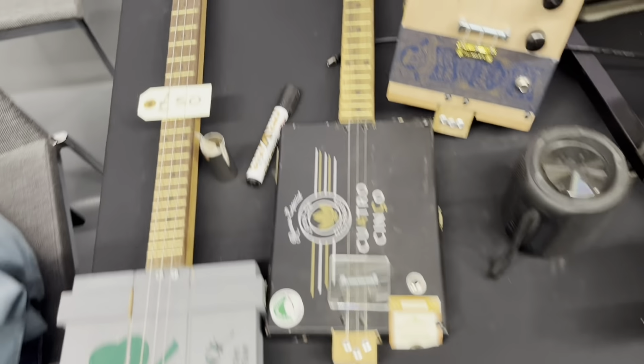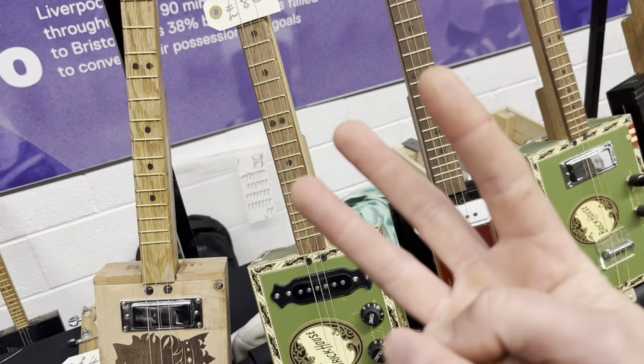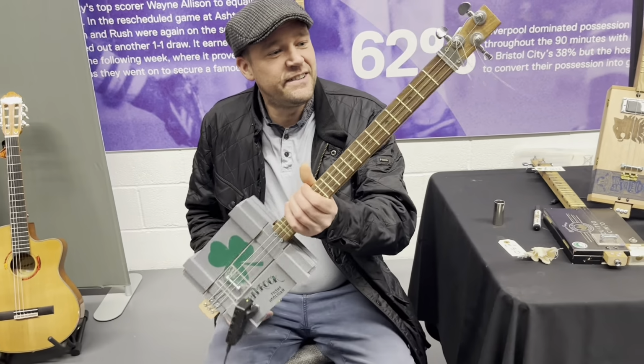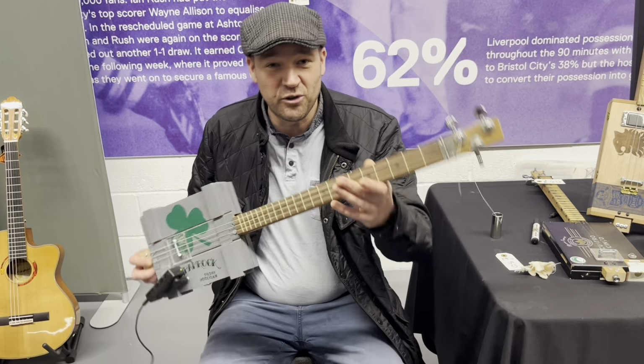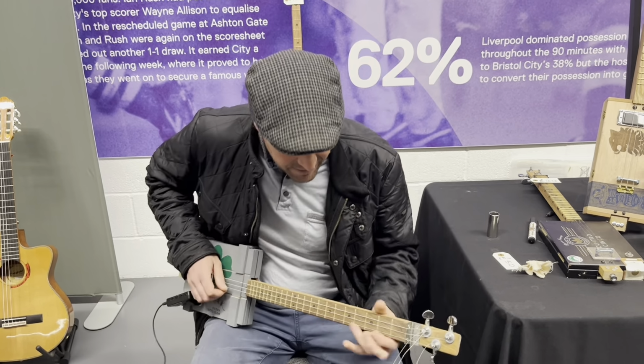Look, just look at these though. Beautiful. So these have caught the attention. They're made out of cigar boxes, three strings. I believe they're tuned in open G. I'm going to give one a go. So these things are built out of a guitar box, and to be honest, it does look kind of crude, but what a sound it makes. What a sound.